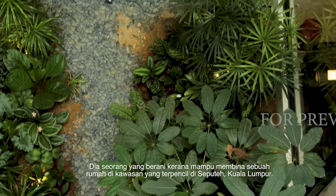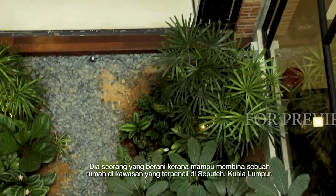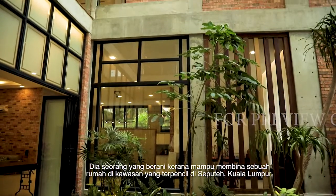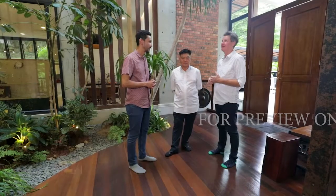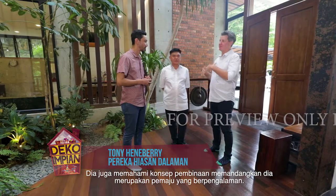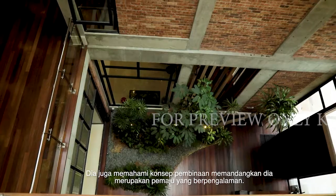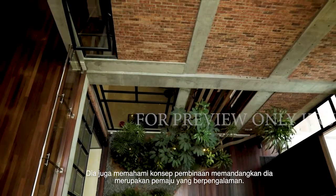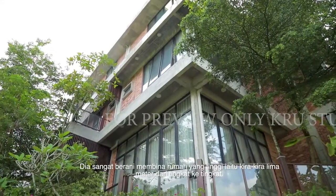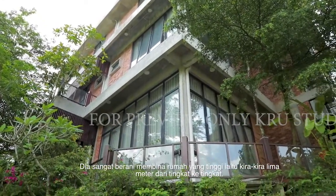Yeah, so this house, Huan was very brave to build a house in such an unusual area. This is an undeveloped area of Seputeh on the outskirts of Kuala Lumpur. And he was also very brave because he understands building, because he's a very experienced contractor developer. He was very brave to make the heights, the volume of the space very tall. So we've got 5 meters from floor to floor.